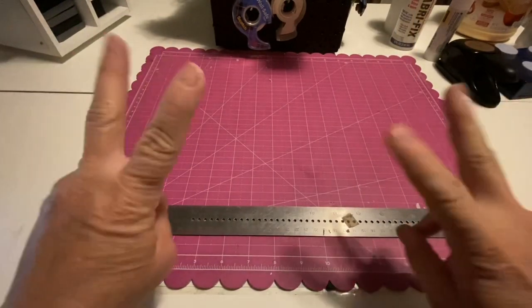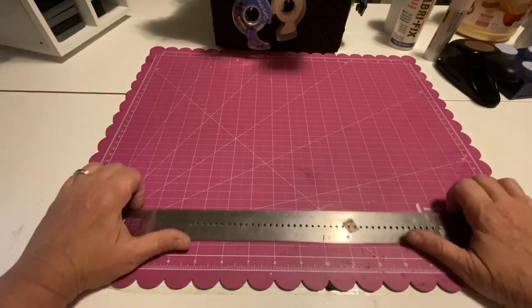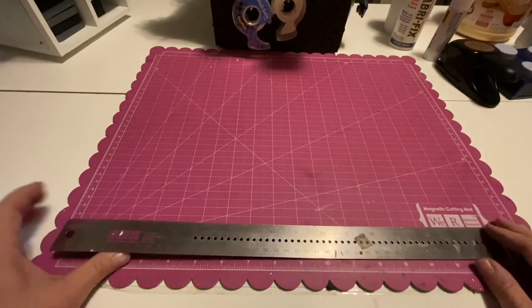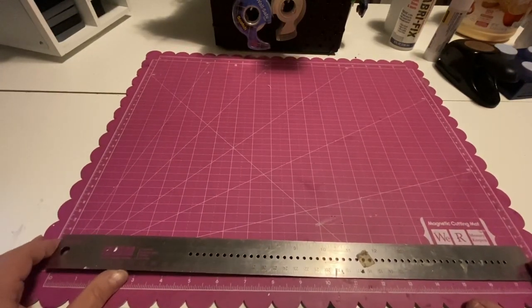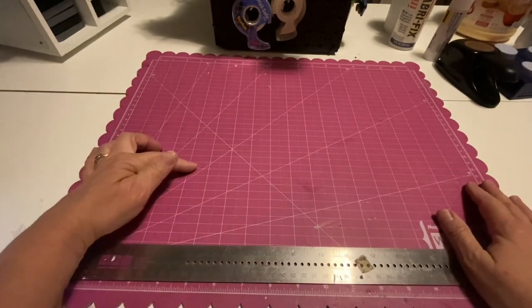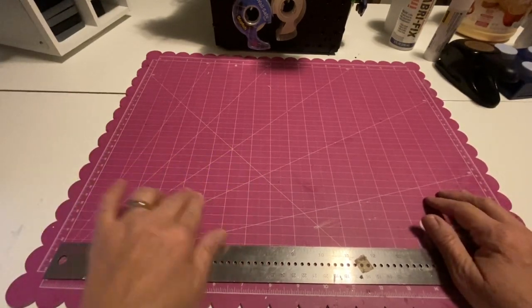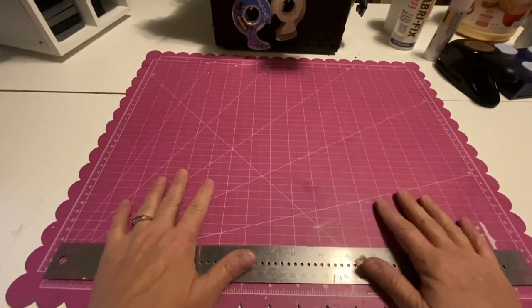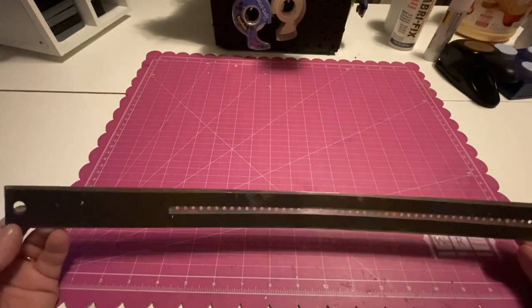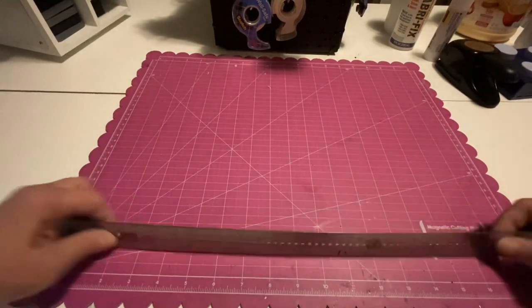So we're going to get down to the table more or less, and I'm going to show you what I picked. All right. So the first tool on my list is this. We Are Memory Keepers, and I've seen a lot of different brands out there, but this is the one I happen to have. We Are Memory Keepers crafting mat. It's like a self-healing mat, so when you slice on it, you can maybe feel it, but it kind of seals back up. This one comes with a long ruler, and it is magnetized, so it sticks to your board.